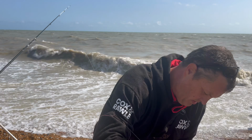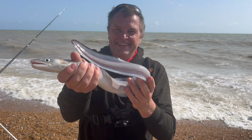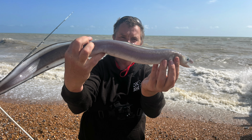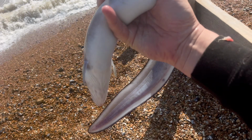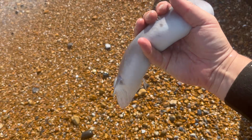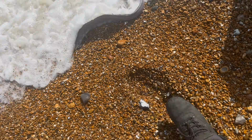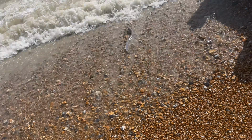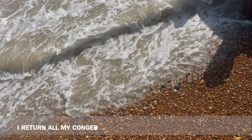Well, this isn't a bad catch either. This is a conger eel, different to the silver eel. You can see its eyes are different. It's got that darkness to the tail there. They just look a little bit meaner. Also, their dorsal fin starts further back rather than going right up to the head. Yeah, real charismatic fishy. Find its own way.